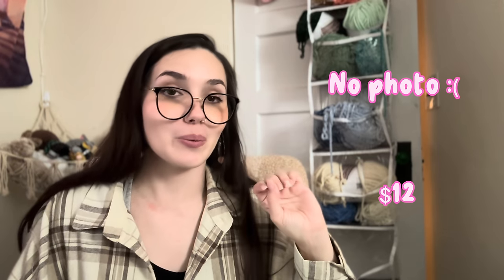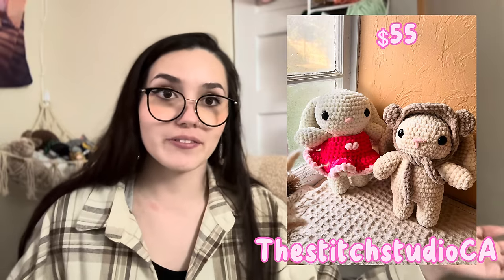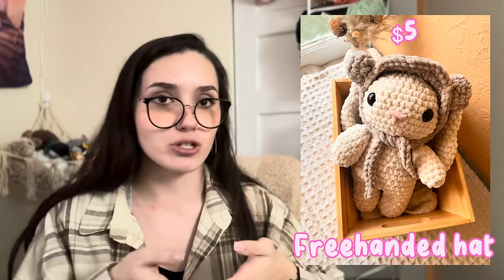I had two derpy chicks from another free pattern, and I sold one of those for $12. I had the large set of bunnies. I had three extra large bunnies, and I sold one of them. It was $55. I gave her a discount for buying a piece of clothing, which was the hat, and I charged her $5. So $5 for the hat, $55 for the bunny. That was a $60 purchase from just one item with a wearable.